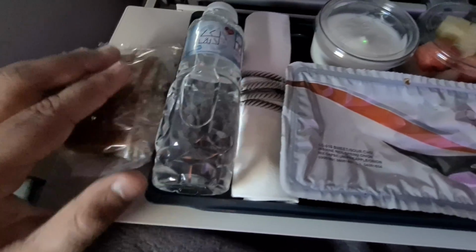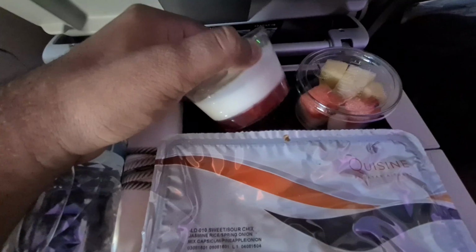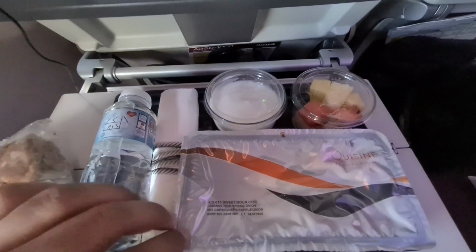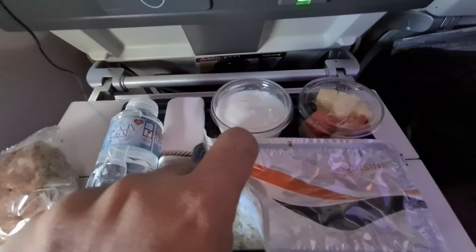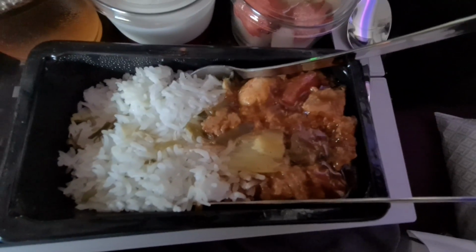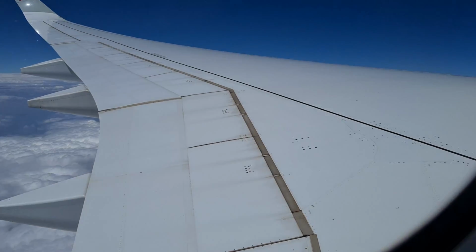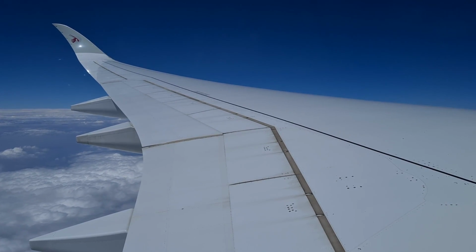So approximately 30 minutes after takeoff and climbing to our cruising altitude, we were served our first meal, which was a brunch service, in which we got some fruit, some yogurt, a hot meal, which was rice and a chicken curry, as well as a small water bottle, some apple juice, metal cutlery, which is very important in economy, as well as a dinner roll. The meal was really nice. I really enjoyed it, especially with the view, which is amazing, and the A350 wing, as elegant as it gets.